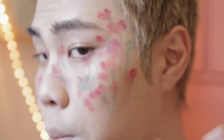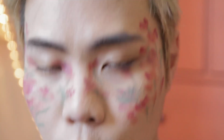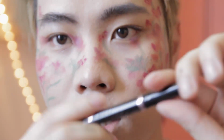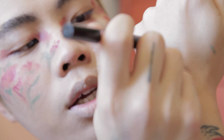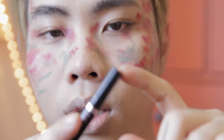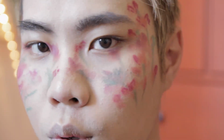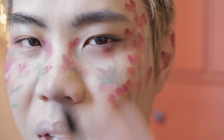So now I got the base done. We are going to line it with a liner, and this is the Ciate Starstruck. It's a double liner, so one side is a stamp, which is like a star stamp, and the other side is a felt tip liner. So I'm going to use the felt tip liner side to draw in the details. So I'm going to zoom you guys even closer and just speed this process up.